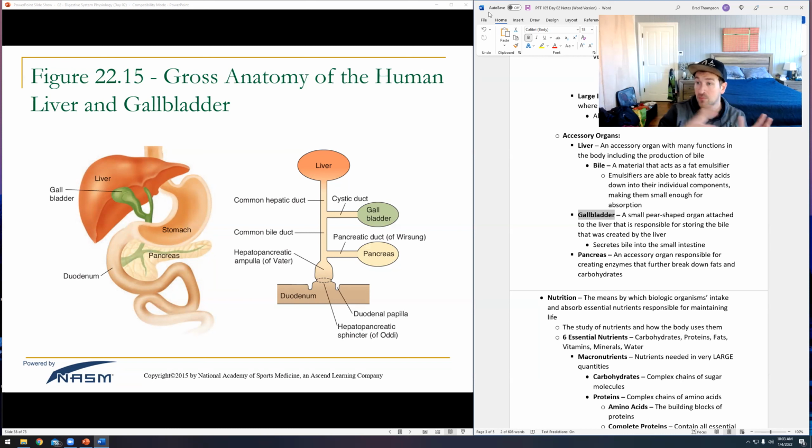So your liver makes the bile, stores it in the gallbladder in case you have a really big fatty meal. And then that is going to release that into your small intestine. And it shares a duct with your pancreas here. Your pancreas is also attached to your small intestine, and it creates what we call pancreatic amylase, which is really good at breaking down carbohydrates if any of those carbohydrates happened to survive the stomach up here. So those three accessory organs are going to help us with the process of digestion by releasing whatever materials they need to release in order to further break things down.